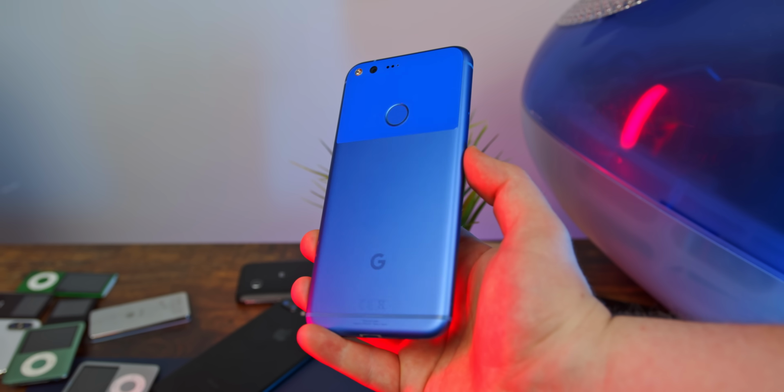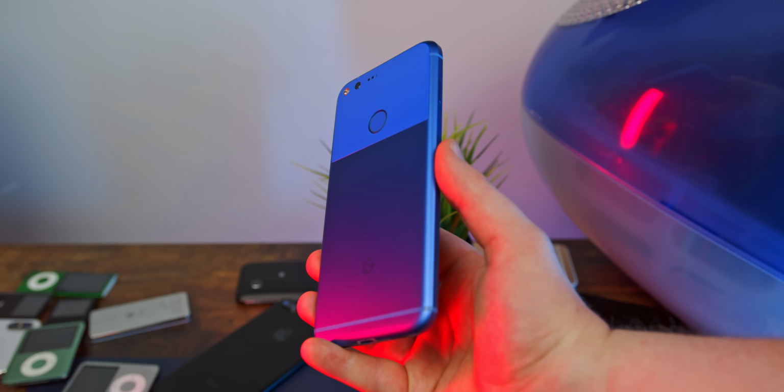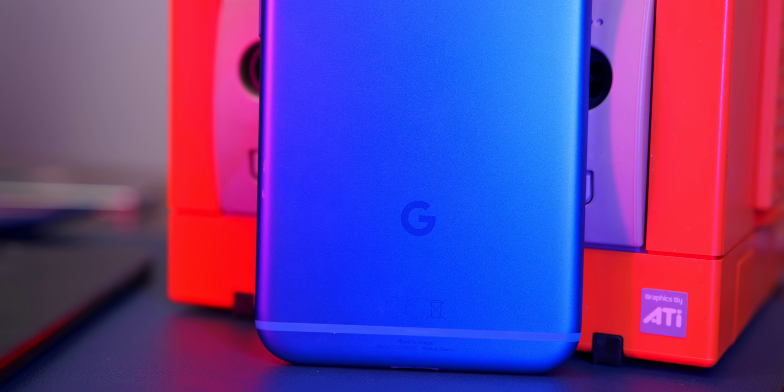Anyways, this phone does feel like a nice change of pace with its two-tone look, complemented by the simple G logo near the bottom. No really big logos, no Nexus word mark, and perhaps most importantly, no non-Google manufacturer logos, making this truly a Google phone, plain and simple.